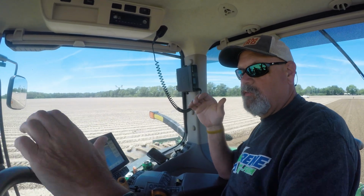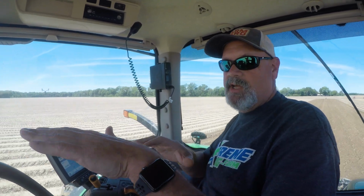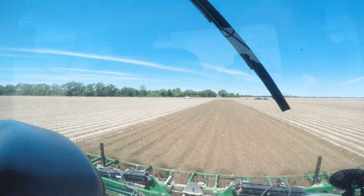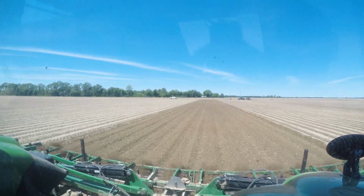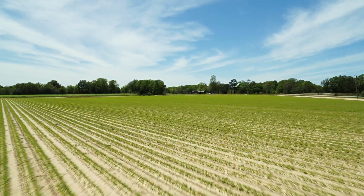But we're looking for a wide, flat planting surface and a good deep middle. You see how it's making that middle? So we're looking for a good deep middle for the furrow irrigation to go down to. So it takes a combination of everything.